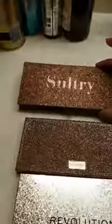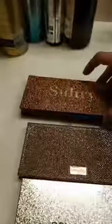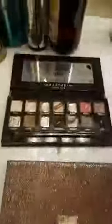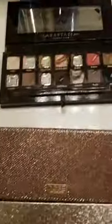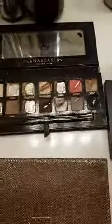This I was excited about. This is an Anastasia Sultry palette. And they only did their pin scrape. And look what they left. In the plastic, they left the brush. I can't get it out right now, but you guys see it. It's in there. Never used. So, lots of product left in this one.